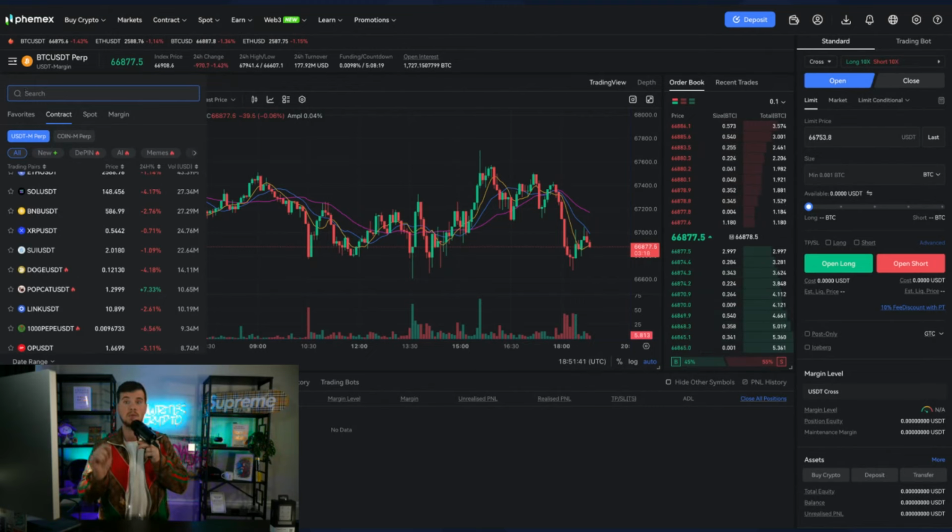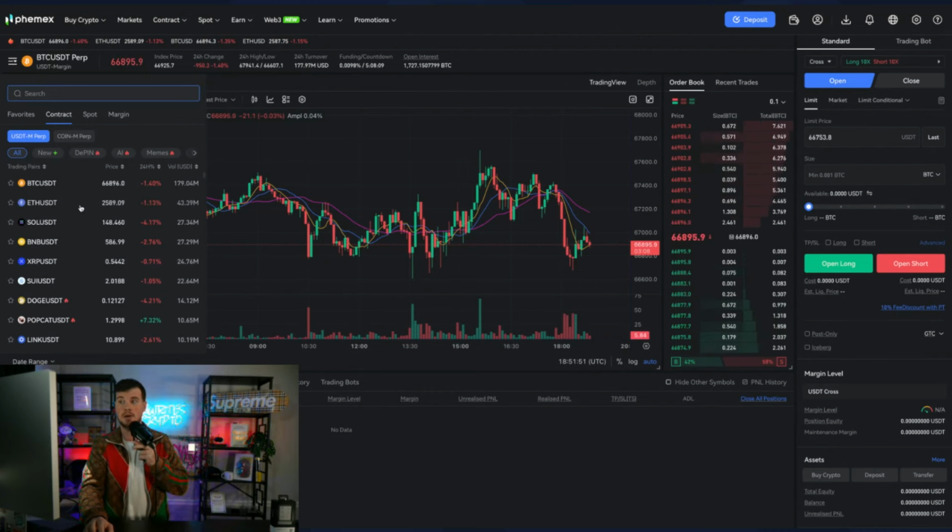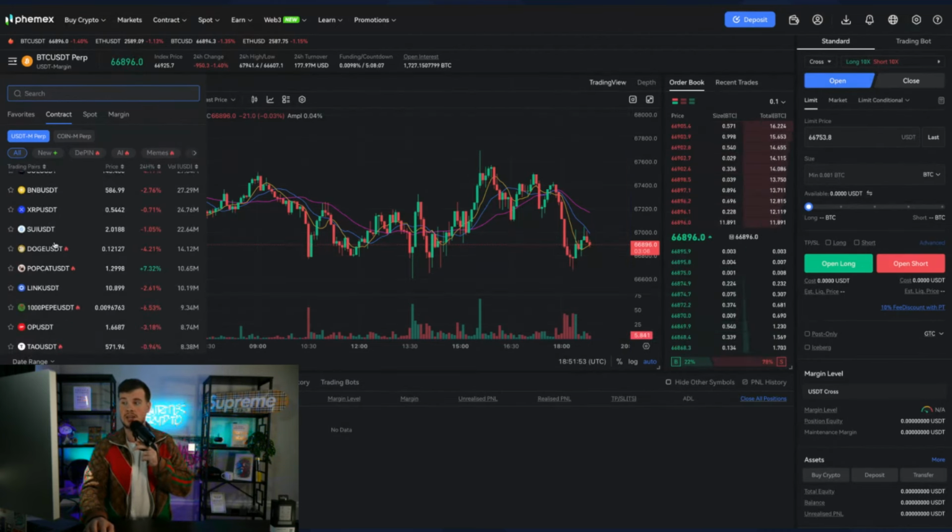But then what about the altcoins that are more volatile than the very large market cap coins, that are worth targeting and have plenty of trading volume? Right here, the top 4 besides the big coins would be SWEU, DOGE, POPCAT, and Chainlink, between 22 and 10 million by trading volume. So let's start off with the very top.